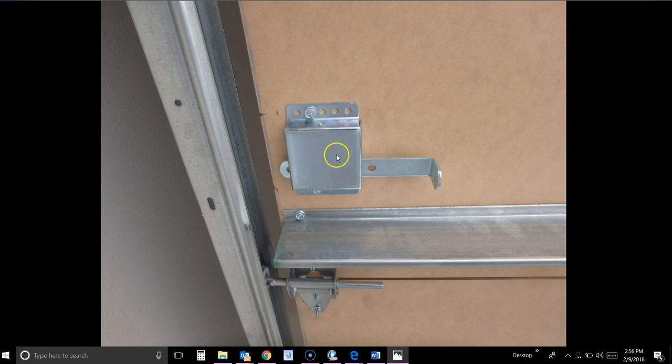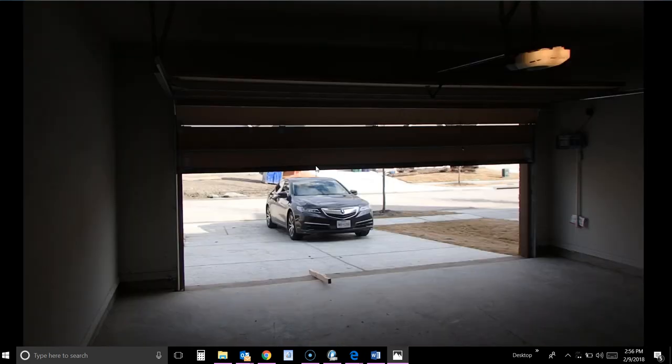This is the locking latch. Now when they install the garage door opener, this latch should be disabled. That's what this little hole is for right here. So they need to put a screw and a bolt in there, or just remove the lock completely.